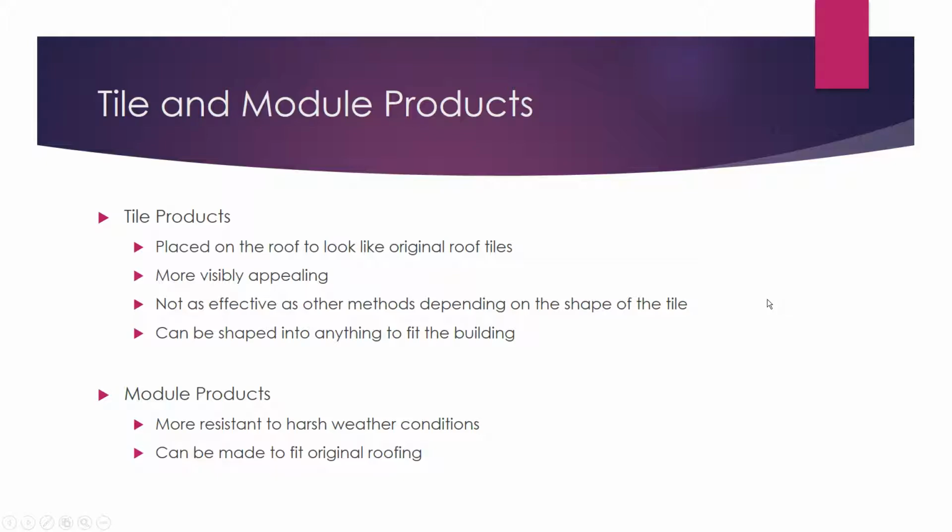Tile and module products. Tile products can be placed on roofs to look like original roof tiles. They are more visually appealing to the eye, but they are not as effective as other methods depending on the shape of the tile. If the tile is curved, the sun cannot reach part of the tile on the other side. This does not allow the amount of energy that can be fully harnessed if it was flat. It can be shaped to fit any building.